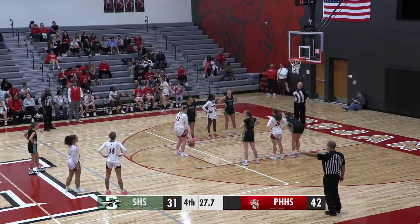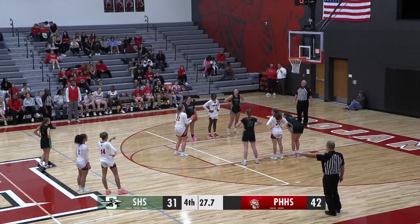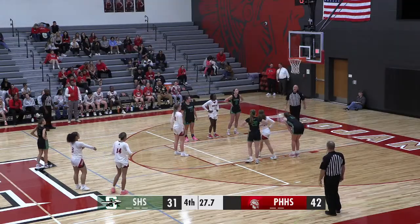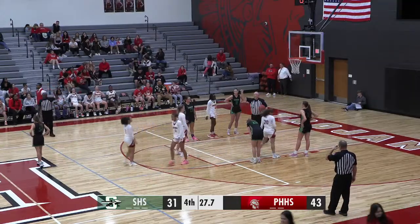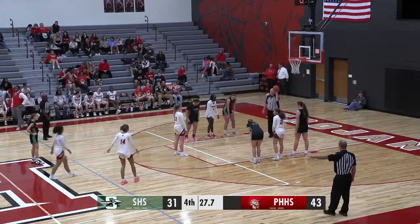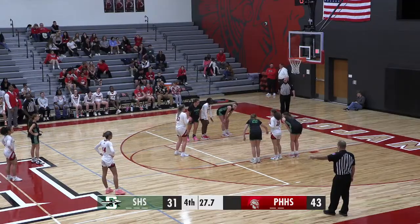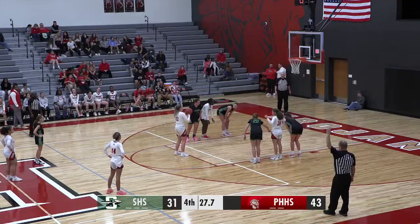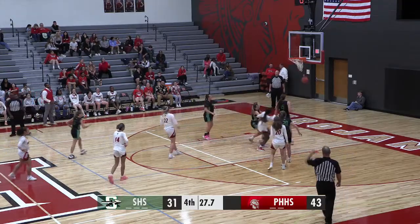I think that might be the last of her. She took a nice little shot on her right thigh. She seems to be favoring it right now. A little bruise there. Finney nails that shot. 7 points on the night so far for Taylor. Opportunity to get number 8 here. Nails them both. 8 on the night for Taylor Finney.